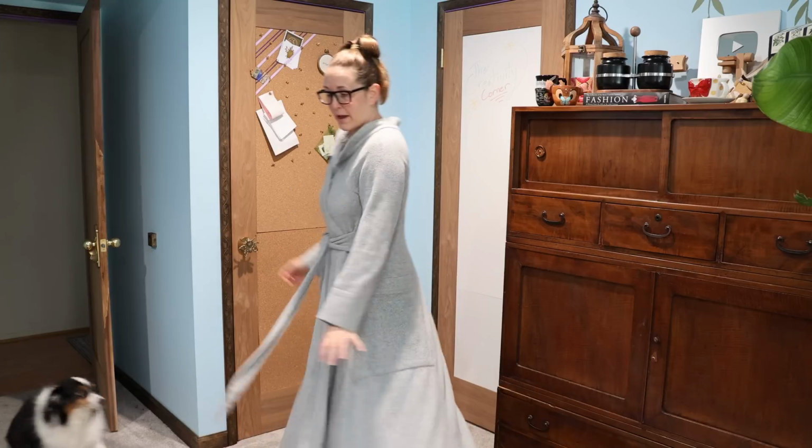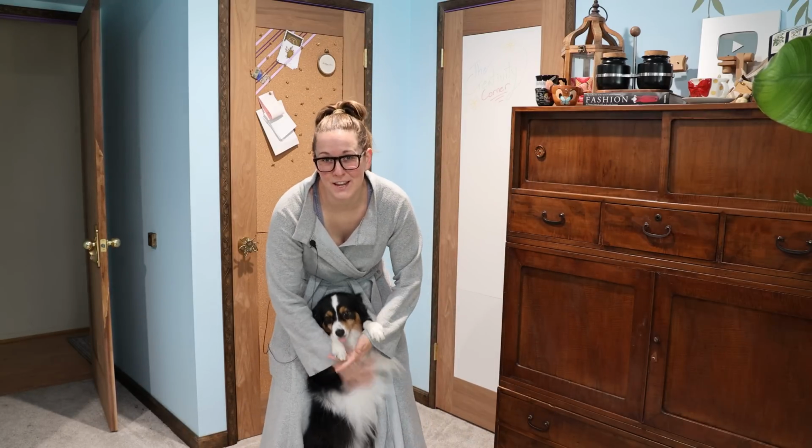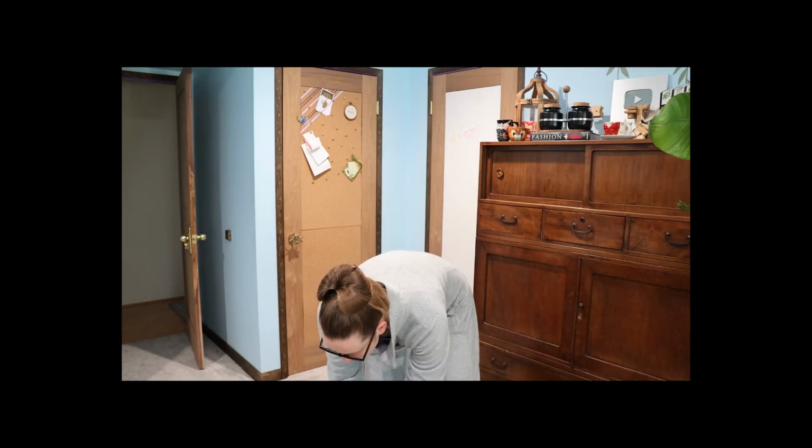I made this fabulously cozy, comfy, hello, robe/dressing gown when we were going into this winter, and it has proven incredibly handy. We don't really say dressing gown in America anymore, but we should, because this is what I picture when you say robe, and this needs more dramatic terminology.